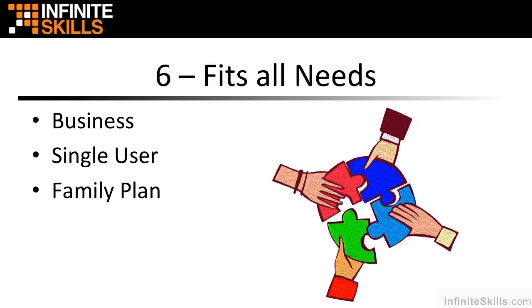Number 6, well, it fits all needs. Your business, you've got thousands of people. You're a single user as opposed to a married user. You have a family plan. Whatever you need from one to thousands, it will fit your needs. It's like a puzzle coming together. You can do anything you want. You've got control. You have the choice. Fits all needs, my number 6.